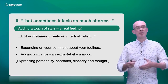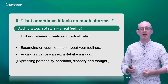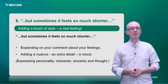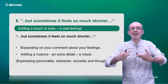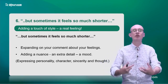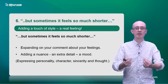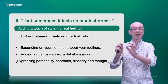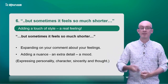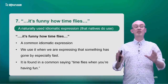But sometimes it feels so much shorter. A touch of style, a real feeling. I've added my feelings. Sometimes it feels so much shorter. I've expanded on my comment. So expanding on your comment about your feelings is quite important. I've added a nuance, an extra detail, a little mood, expressing personality, character, sincerity, thought. It's funny how time flies.